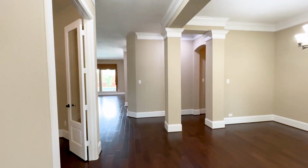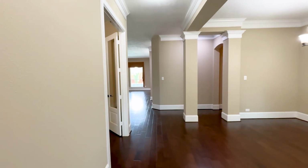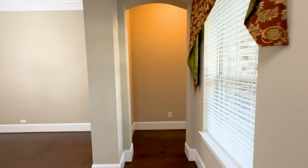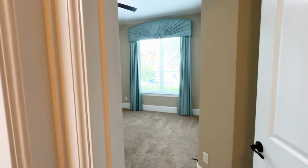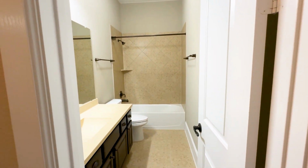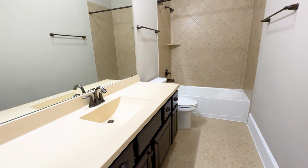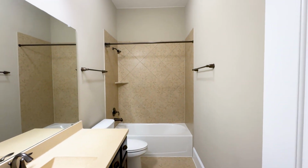So just backing up, we're gonna have the office to the left, which we'll check out, but right here, directly to the right, we have the hallway, which is gonna be to our first bedroom. And then here's a full bath here that your guests could use. Shower tub combo.